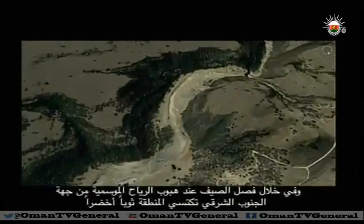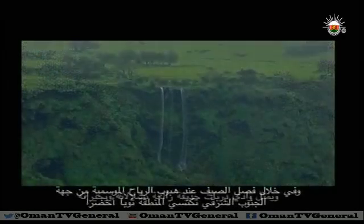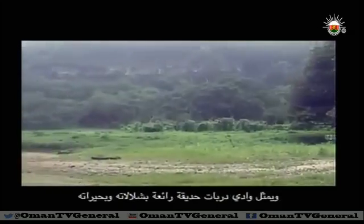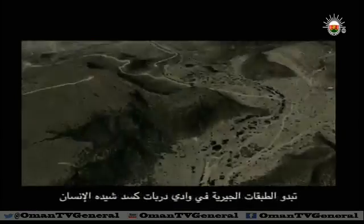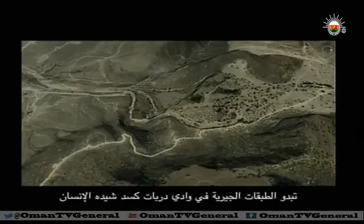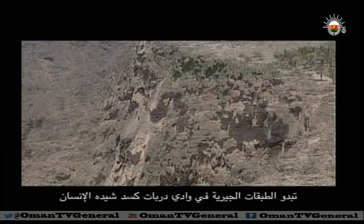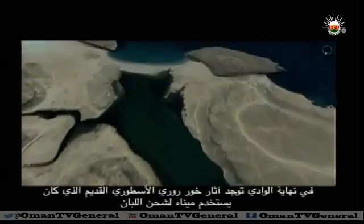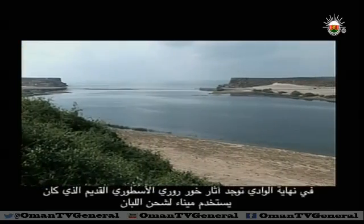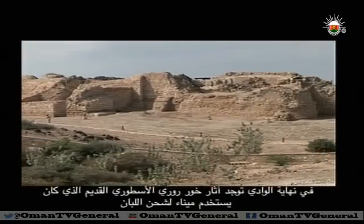During summer, southeastern monsoon covers the area with a lush green climate. Wadi Darbat is a magnificent park with waterfalls and lakes. Travertine beds in Wadi Darbat look almost like a man-made dam. At the end of the wadi, the legendary ancient ruins of Horuri, which used to be the harbor for the frankincense shipping.